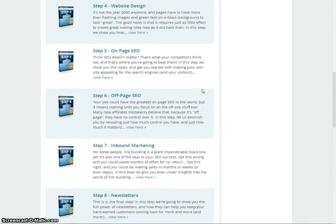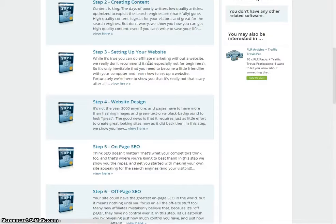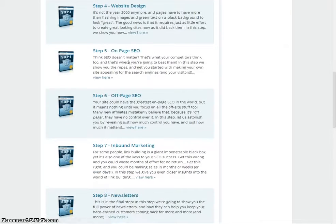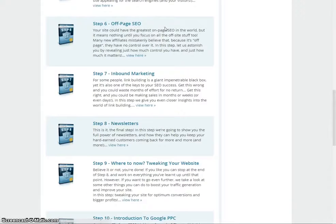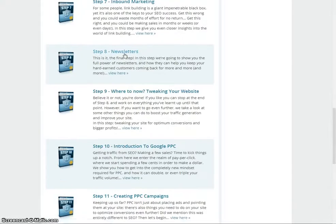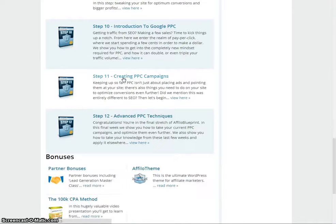But I'll just go through and read off what all the modules are called. I'm not going to go through all of them because you can see there's a lot of value here. It's just a matter of doing it. But step 3 is setting up your website. Step 4 is website design. Step 5 is on-page SEO. Step 6 is off-page SEO. Inbound marketing, newsletters, tweaking your website, introduction to Google pay-per-click, creating pay-per-click campaigns, and advanced pay-per-click techniques.